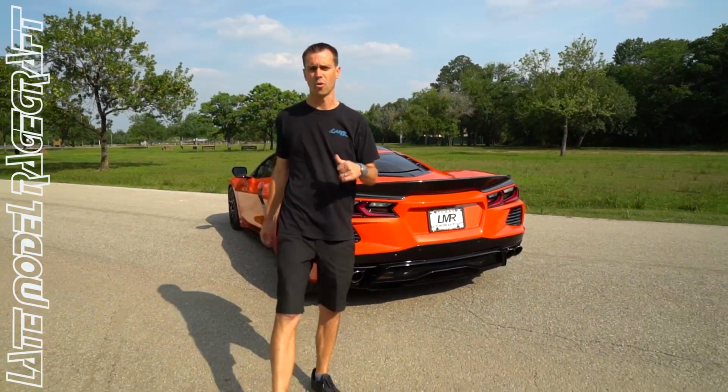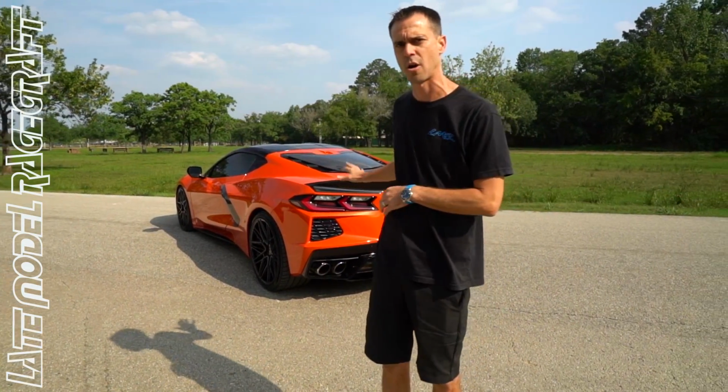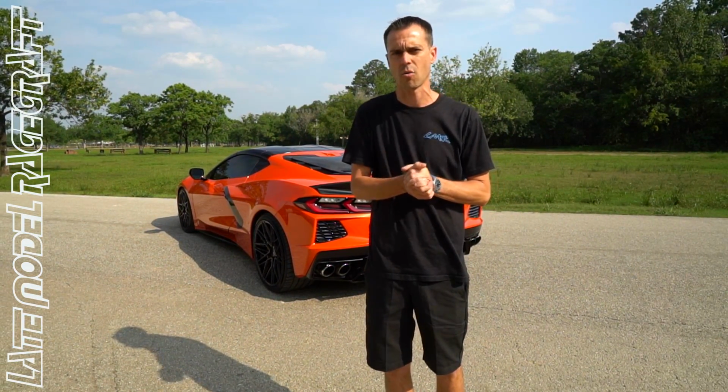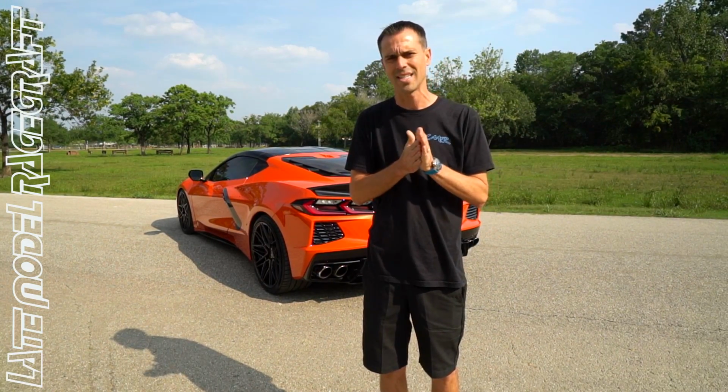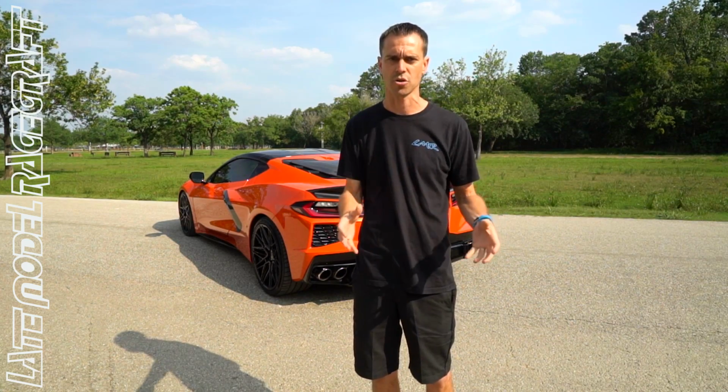Behind me is a beautiful orange 2021 C8 Corvette Supercharged. It is equipped with our 700 horsepower package now. I think the customer's from Louisiana. It has been previously modded before it came to us with a supercharger system on it.